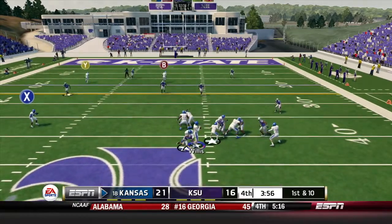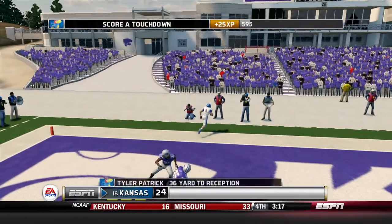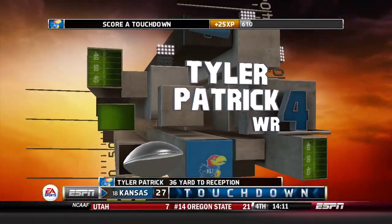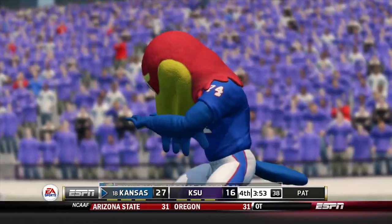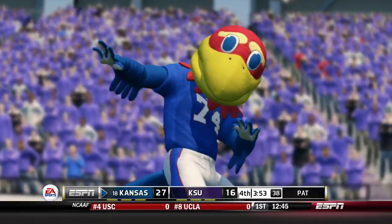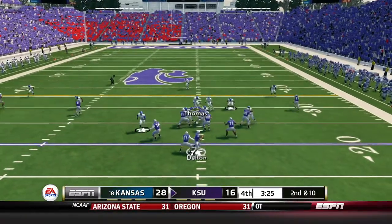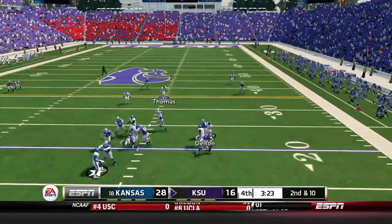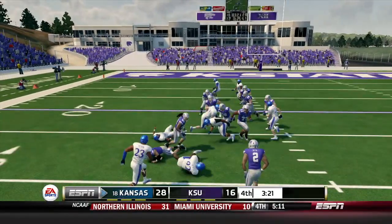First and 10 now, a pump fake by Willis, sets his feet, throws this one deep, he finds Tyler Patrick, 36 yards. Ryan Willis, the pump fake to the screenplay, sends Tyler Patrick deep, we had two guys going deep, safety had no idea what to do. 28-16, Kansas gets a big play, and they get another.